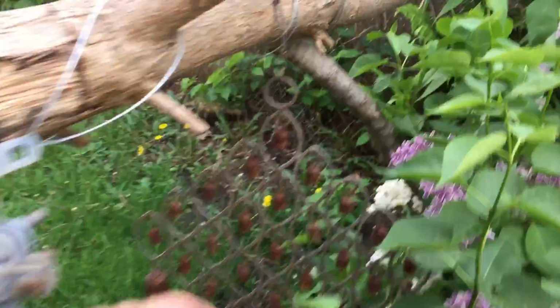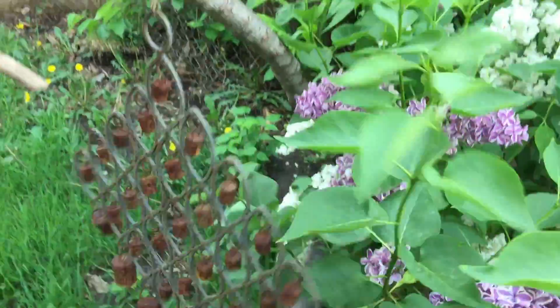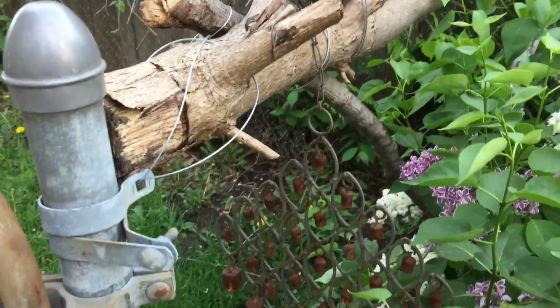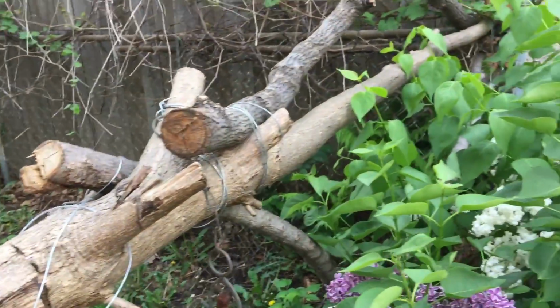This is an old wind chime. I don't even remember where I got it. I think I got it at a World Market store where they sell belly dance clothing and everything else. The fence, I just wired it in.